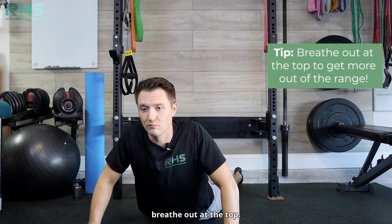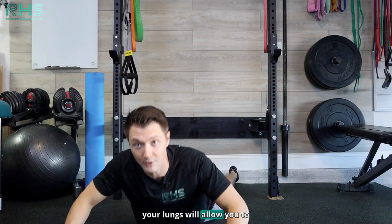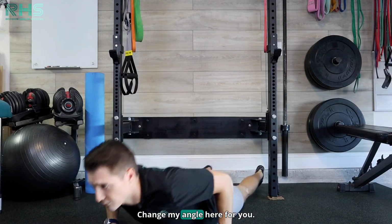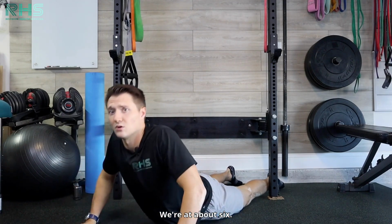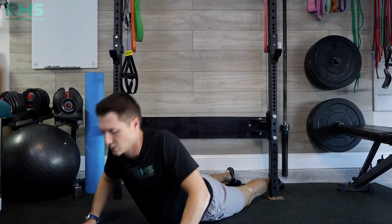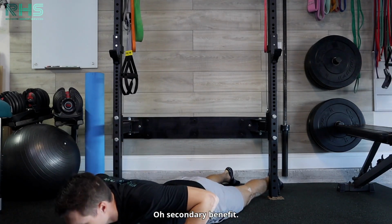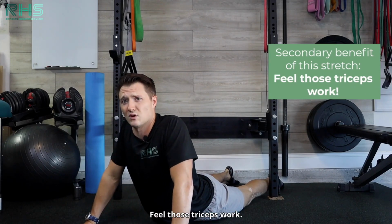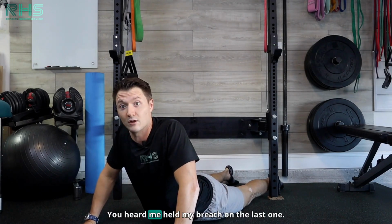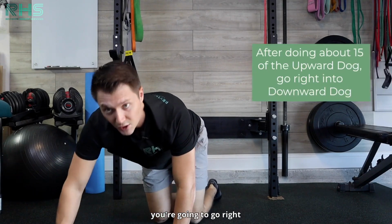Trick number 2, breathe out at the top. Getting the air out of your lungs will allow you to get more out of the range pressing up. Let me change my angle here for you. We're at about 6. There we go. Secondary benefit, oh, I'm feeling this triceps work. You heard me hold my breath on the last one. That was not good.